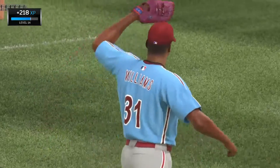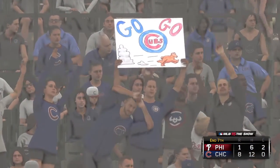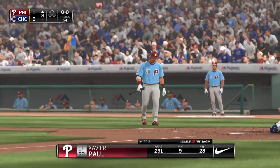side is retired. Another good inning for the Cubs here, and you don't need me to tell you that these folks don't need much of a reason to have a good time. Back for more from the north side after this.